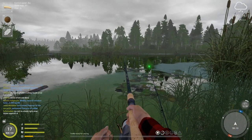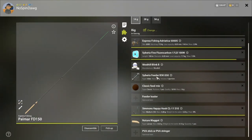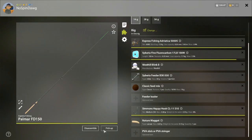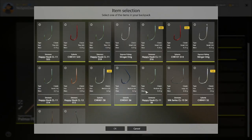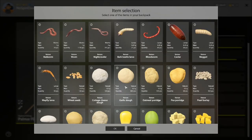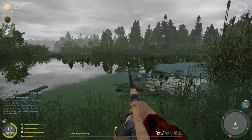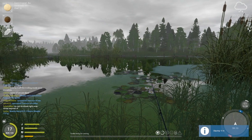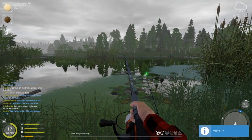Looks like you might get one more fish on cottage cheese. All right, in line, fake bream, 8 hook, garlic dough. And we need to change the clip to 15. Clip to 15.